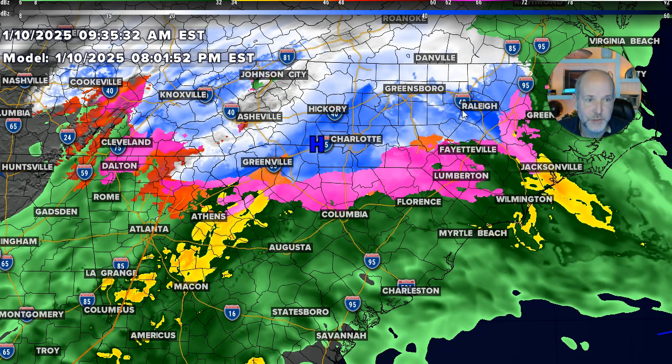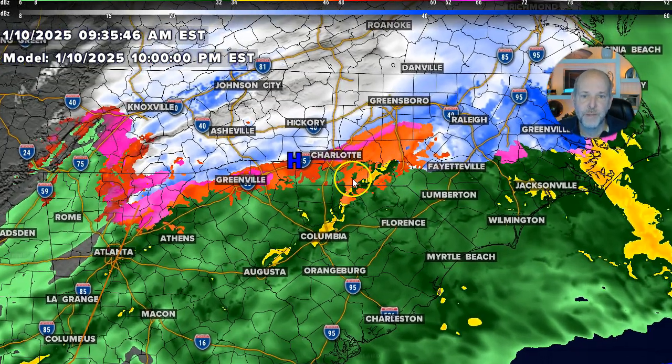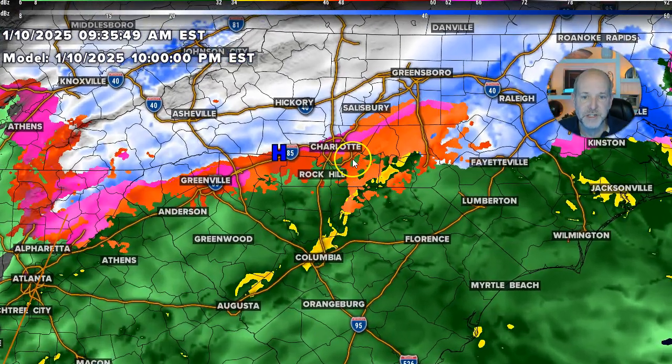So people will be able to enjoy this if they are stuck at home or don't have to go anywhere. You can see as we go through the night, we get towards 10 o'clock, moisture starts pushing in, but also warm air. It's that delicate balance. We get warm air advection, but we also get moisture advection, which is great for bigger snow amounts, but unfortunately could change it to freezing rain.